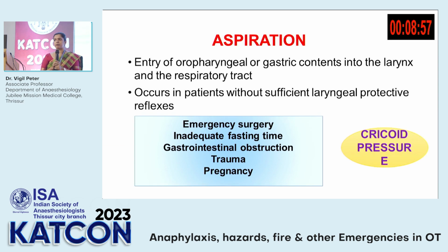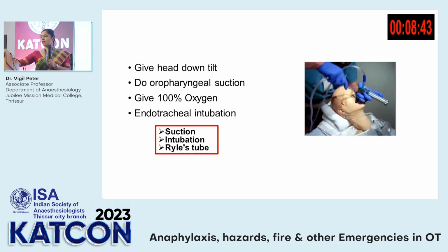If your patient happens to aspirate, immediately give a head down tilt, do oropharyngeal suction, give 100% oxygen, and you might have to intubate the patient. So be ready with your suction, intubation apparatus, and the Ryle's tube might also have to be put.